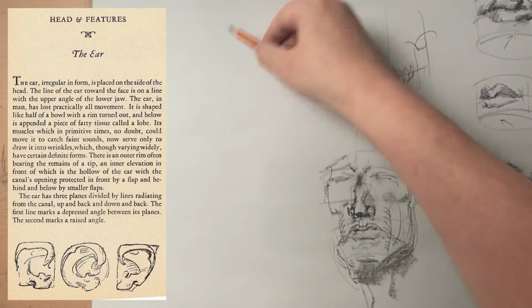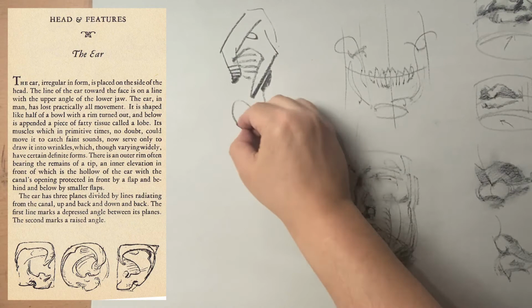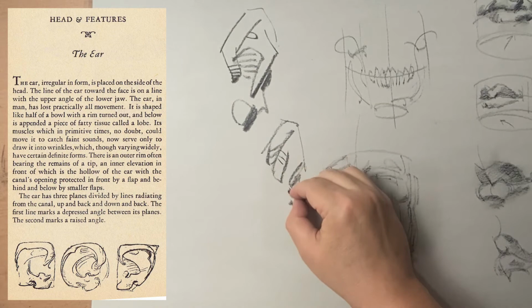The ear. The ear, irregular in form, is placed on the side of the head. The line of the ear towards the face is on line with the upper angle of the lower jaw. The ear in man has lost practically all movement.